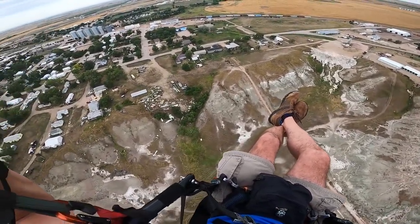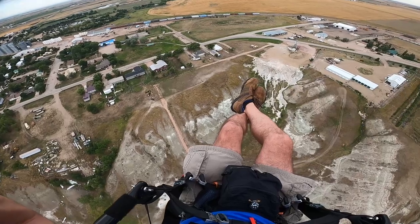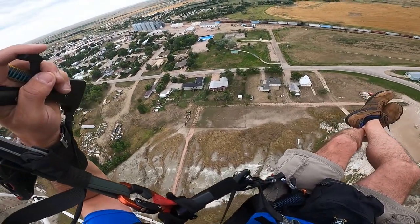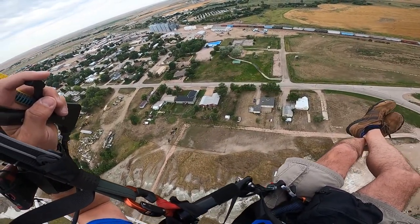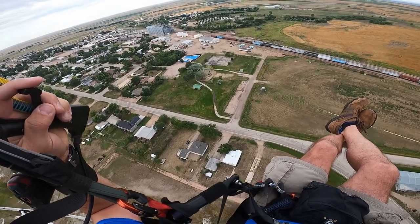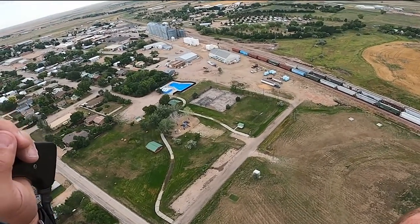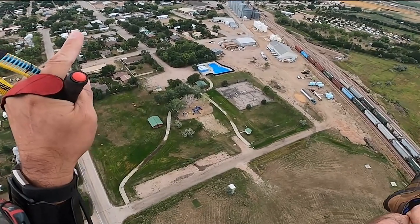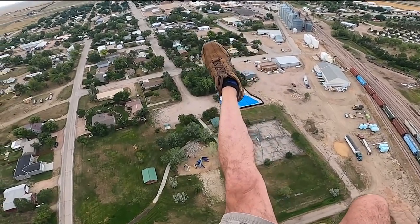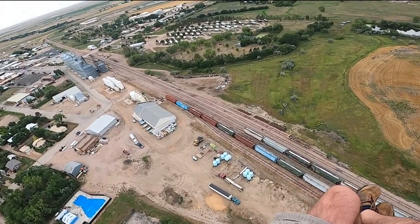So I'm going to get up to this train area, and I'm going to head directly into the center of the town. Wall Drug is a very large complex of buildings, but they're joined together, so inside you just walk around from store to store to store. I'm going to turn directly towards the main part of town right now, and I'm looking at it. It's right there. That's the main part of town. And it looks a lot bigger when you're in it, instead of hundreds of feet over it.